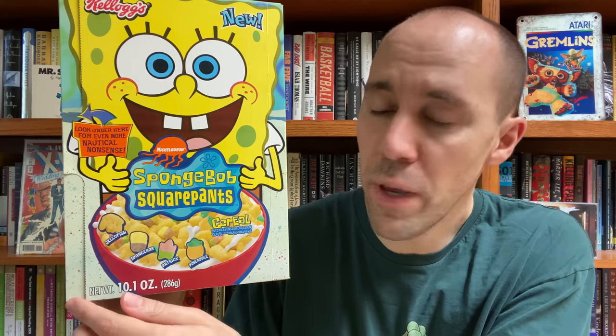Now, you could also open this panel on the front of the box here and reveal one of four designs, along with some other SpongeBob games. Again, you can watch my previous SpongeBob cereal video if you want to see the inside of this box and know more about it. I taped this one closed because it kept popping open on my cereal wall. But basically, this Kellogg's SpongeBob cereal from 2003 is the prequel to the new 2020 SpongeBob cereal. They share the same birth parents, if you will.